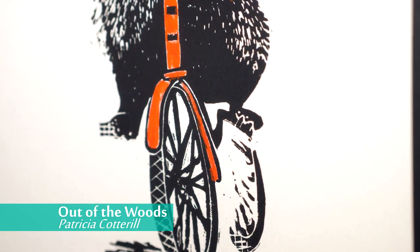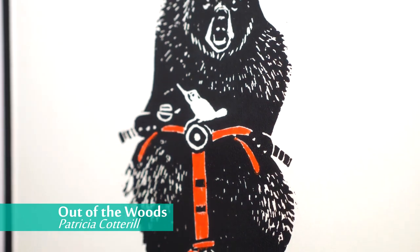This piece is entitled Out of the Woods. It's by Patricia Cotterill. She's a local prolific artist. Patricia is originally from Scotland and studied graphic arts at the Lincoln College of Art in London. She currently has a studio in the River Arts District, and her work can be found at Mountain Nest Gallery in Black Mountain. She's a member of the Valley Fine Arts League. Her work can also be found at First Presbyterian Church in Asheville, North Carolina, on Church Street.